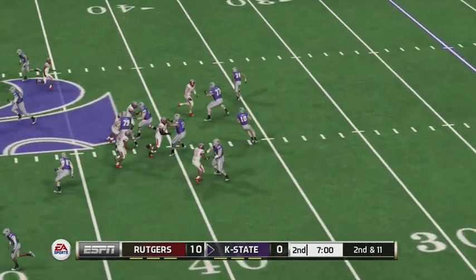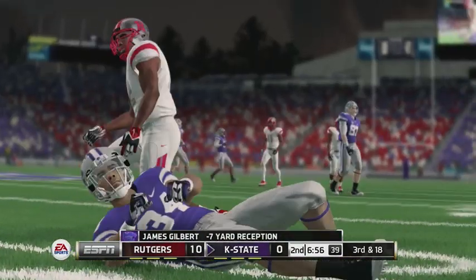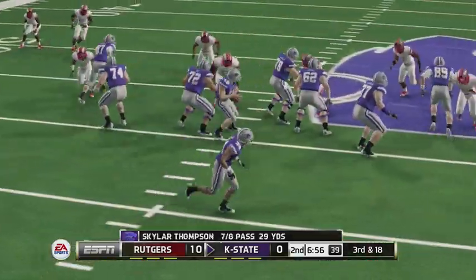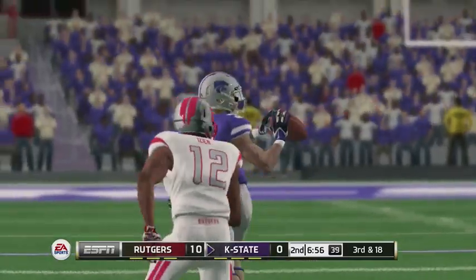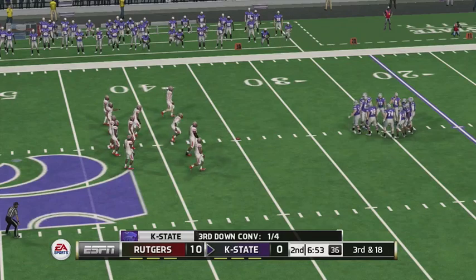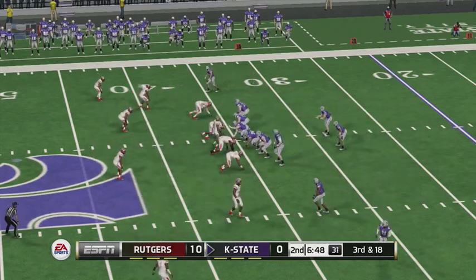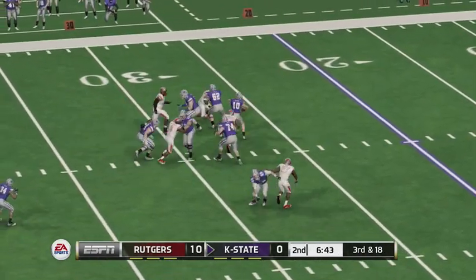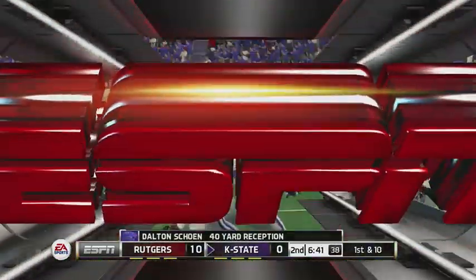Ready, and he's going to lose big yardage. He's tackled immediately after the catch. Makes the tackle at the 35-yard line. That'll bring up third and long. Throw it in a hurry. He goes downtown. Big catch there as they knock him out of bounds.